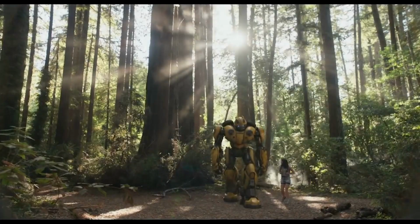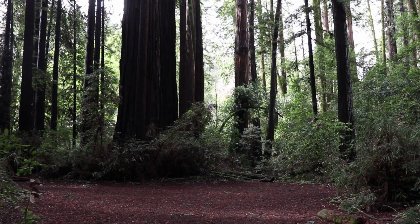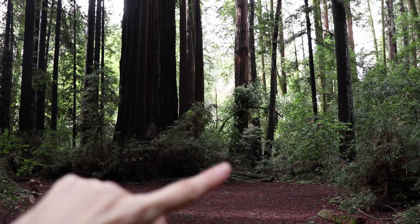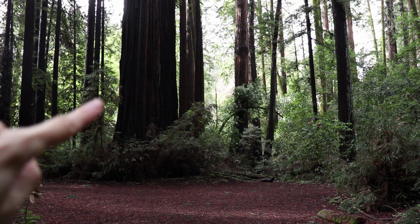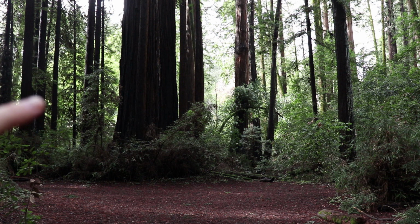Here's the area where Hailee's character Charlie and Bumblebee walk through the forest. This tree limb right here has really fallen over more, but you'll definitely see these trees in the scene, and this tree, these three little trees over here, and then this little thin tree, and this tree right here.